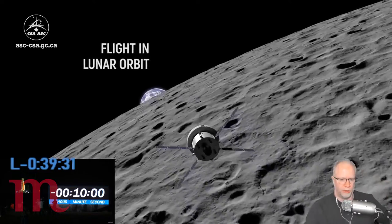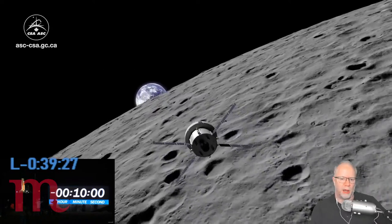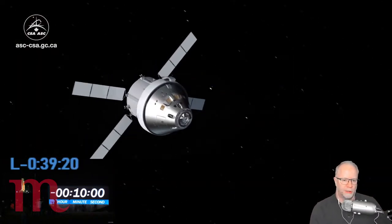This is what I'm really looking forward to, the view of the Earth rising behind the moon. That was one of the most famous images of the Apollo era, back in Apollo 8.